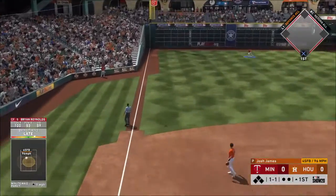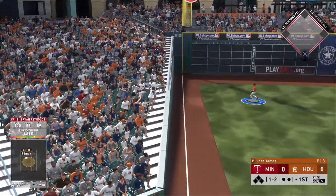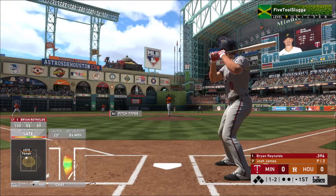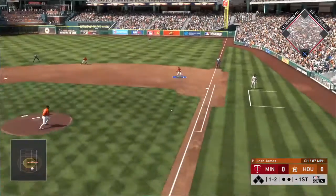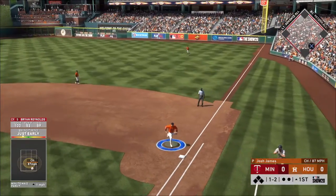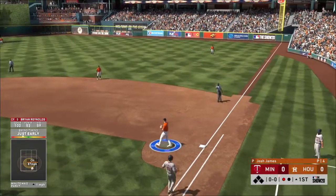Down the left field line and deep. And that will end up a foul ball. The 1-2. This is on the ground over to first. And he'll take it to the bag himself for the out.